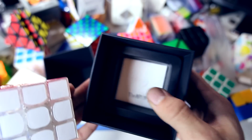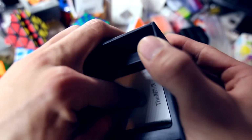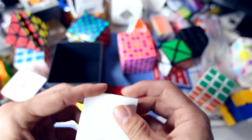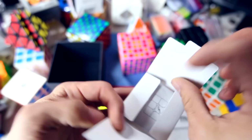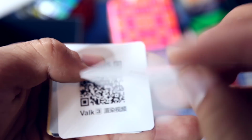There it is. So actually, it's kind of odd. I expected this to come unstickered, as most of these seem to be pictured. But let's just pull this manual out of here and see if it has anything special in it. This is a translucent Volk 3. Curious to see if they actually had any interesting things in the pamphlet here. Doesn't seem to be, just normal Volk stuff.